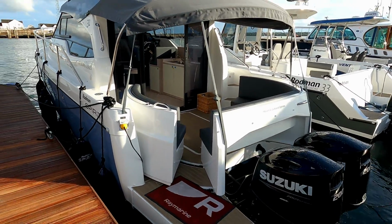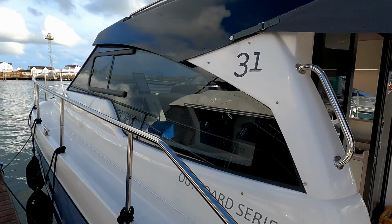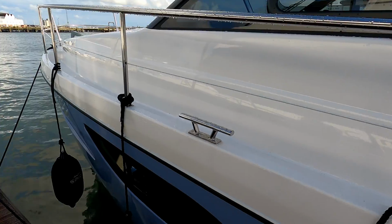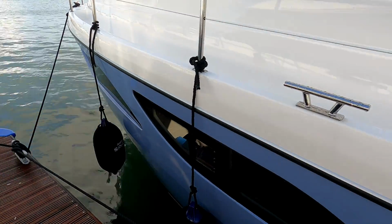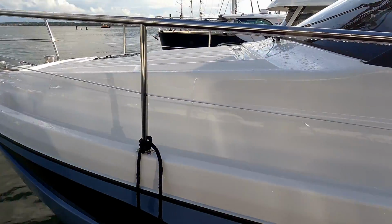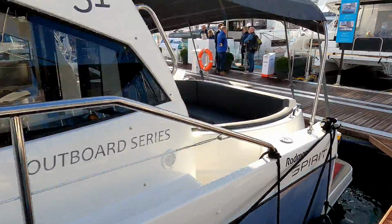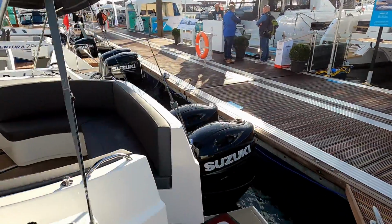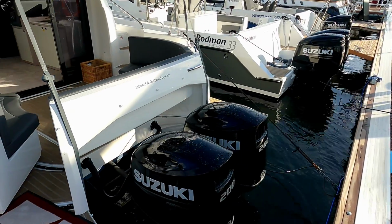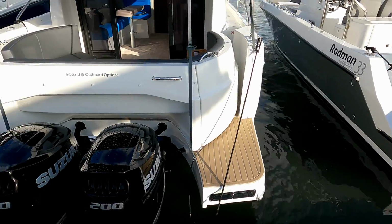Let's have a quick look around, because this is a boat that's been around for a while, but they've really jazzed it up recently with these moulded in windows and these hull windows and this quite jazzy pale blue hull colour as well. Really smart little boat, really popular as well. Rodman are very well known for very capable seagoing vessels. So obviously with the outboard engine option here, you lose a little bit of the bathing platform, but you do still get the little bathing platform fingers either side.